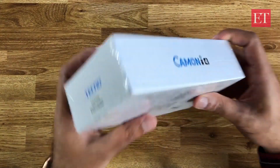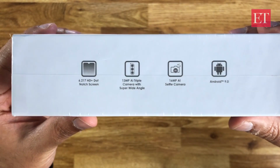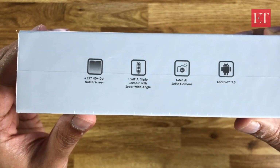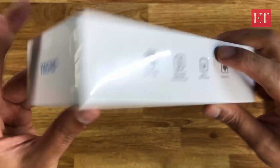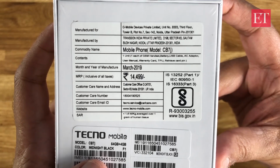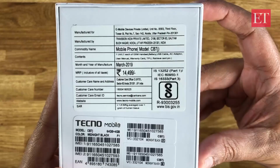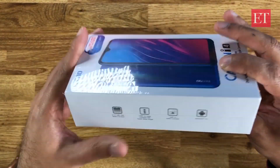Here's a quick look around the box. This is what it says here. You can see that it mentions the triple camera, AI triple camera with super wide angle. There's a 16 megapixel front, Android 9. Here's what it says at the back. The price for this version is listed at 14,499, but that's not the actual price. I'll come to the three versions and the prices for those in just a minute after unboxing this.